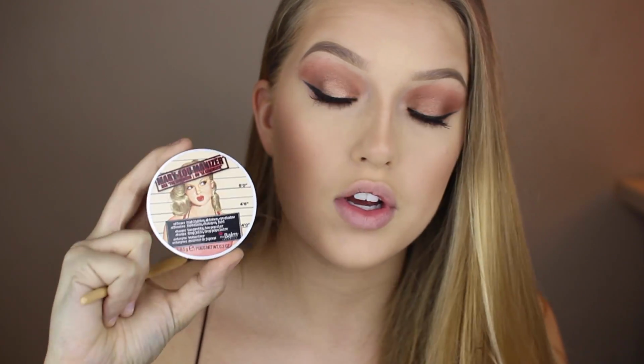So the next part is definitely my favorite part. It really does finish off the look, and this is definitely my favorite highlighter that I own. It's the Lou Lou Manizer. And it kind of has a little bit of a goldy sheen, and it's really pretty. Just use a fan brush to apply that.